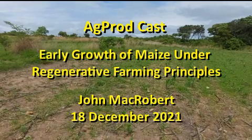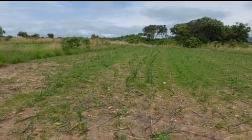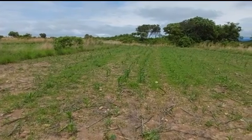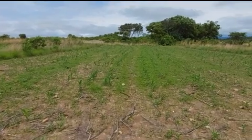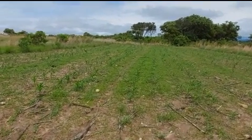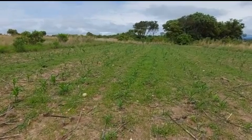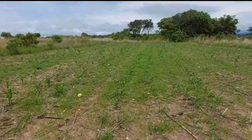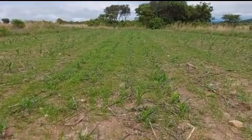This is John. Here I am in my field after about 40 millimeters of rain that have fallen over the last few days. As you saw a little while ago, this was seriously stressed. It had been stressed for about 3 weeks of hot, dry weather, and the maize looked really miserable. Now, I'm not saying the maize is looking great now, but it certainly has recovered.